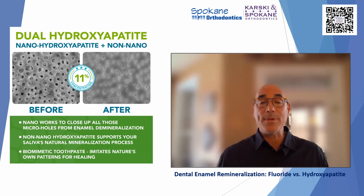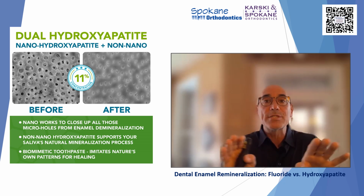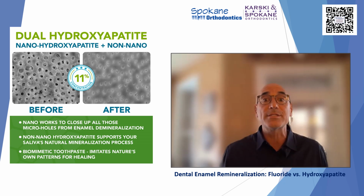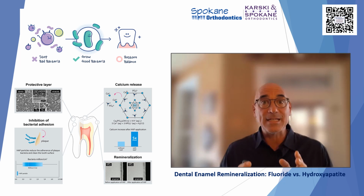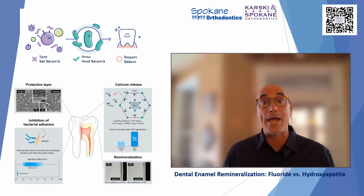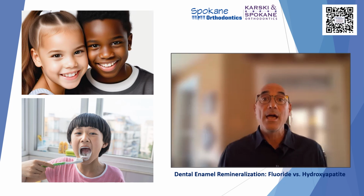The hydroxyapatite that's used is called nanohydroxyapatite because of its small size. It actually fills in the microscopic scratches and gaps and integrates directly into your enamel. Hydroxyapatite does not kill bacteria like fluoride does, so disruption of the oral microbiome does not occur. Hydroxyapatite does, however, prevent the bad bacteria from sticking to your enamel surfaces.